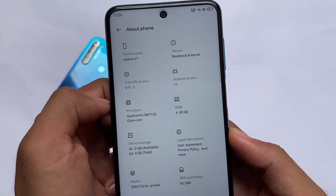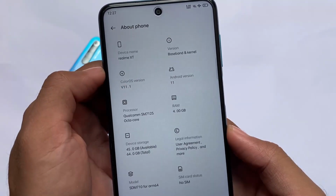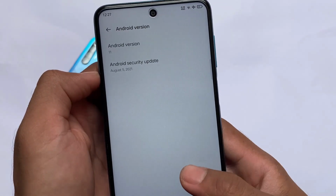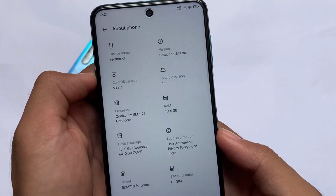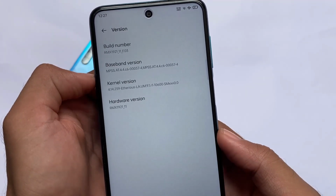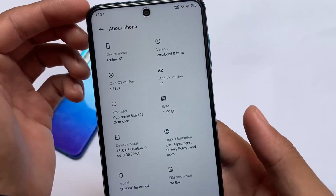We have Android version 11. Things are pretty much the same. Everything you get in Realme UI 2.0 is present. Of course, some features which are only Realme compatible will not work for you, but some features are quite good and you can use them on your device if you want to. It comes with a Trust kernel, as you just saw.